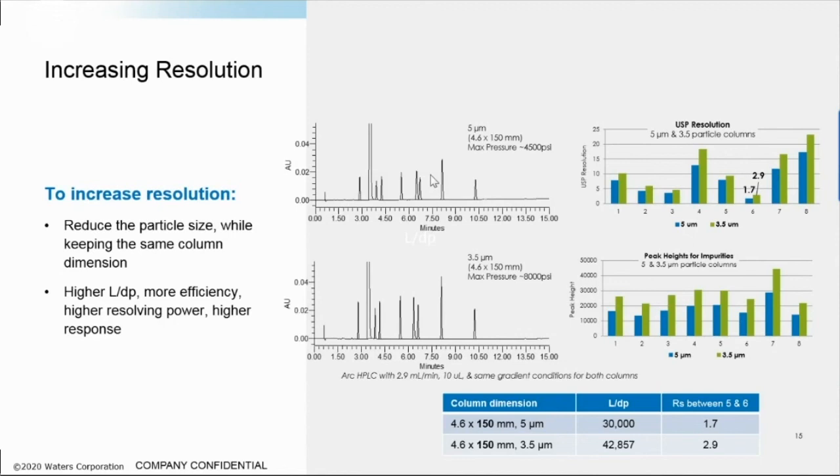So instead of using the scaling to get a faster analysis, what we've done here is we've used a different particle size in order to get a much better, more performant method. However, because this method is a gradient method and because I've not done the scaling, this would, according to USP 621, need to be a revalidated method, because we don't have allowable changes like this currently on the gradient analysis, only when we're doing isocratic analyses.